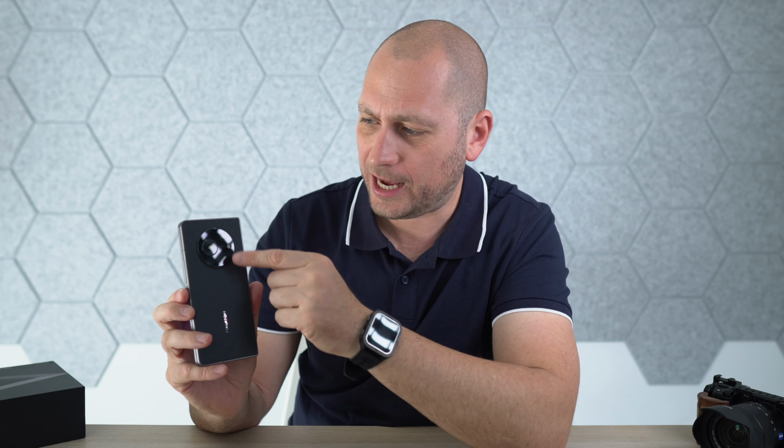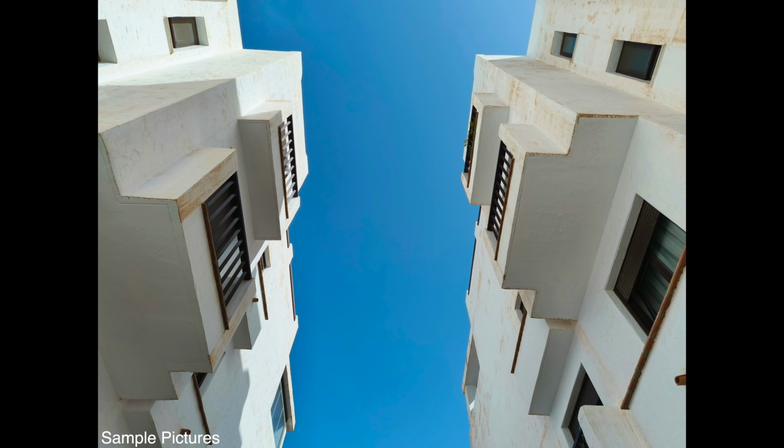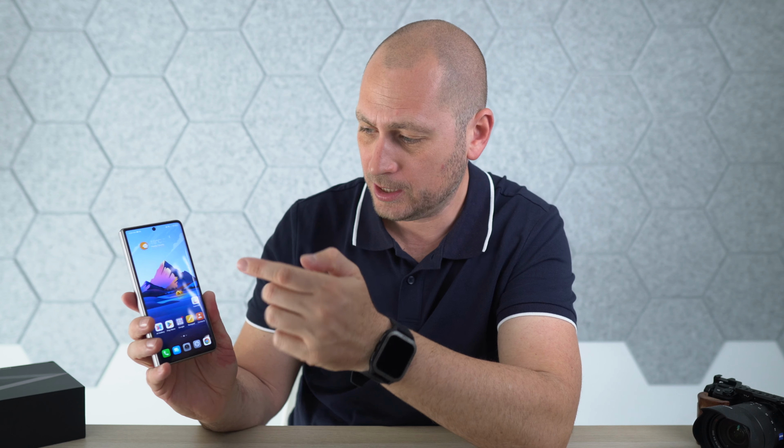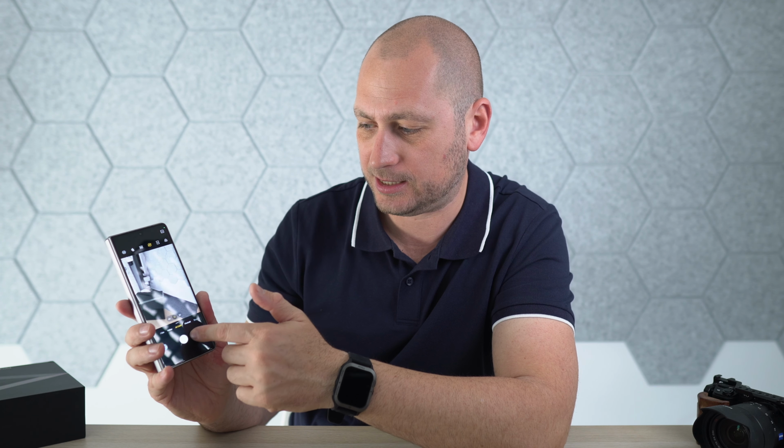And going back to our camera, as I mentioned earlier, we have that 50 megapixel main camera, then a 50 megapixel telephoto lens, and we also have an ultra wide camera. And then we have two more cameras. So we have one camera here. For example, you can open the camera here and take a selfie with this camera. So let me take a selfie here.